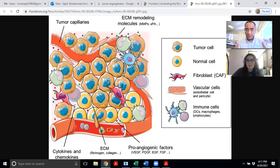But if it is little, like two or three organs are affected, then it is manageable by surgery or by radiotherapy. But when it has spread all over the body, then it is not manageable. Then we have to do chemotherapy, right? So you see the pro-angiogenic growth factors. These are the pro-angiogenic growth factors, right?